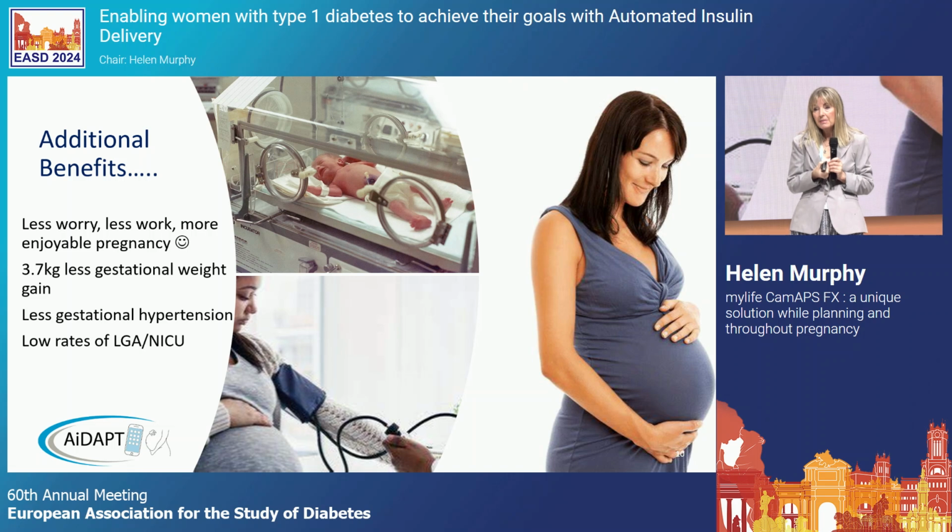Some of the additional biomedical benefits that were unexpected is that women gained less gestational weight, 3.7 kilos less gestational weight, because the insulin delivery was more targeted and precise. That's about 8 pounds and 8 ounces. Now that comes with real health benefits for the mum and for the baby. It also came with a lower risk of gestational hypertension and some of the lowest rates of large for gestational age babies and neonatal intensive care unit admissions that we have ever seen in a representative population of women with type 1 diabetes.